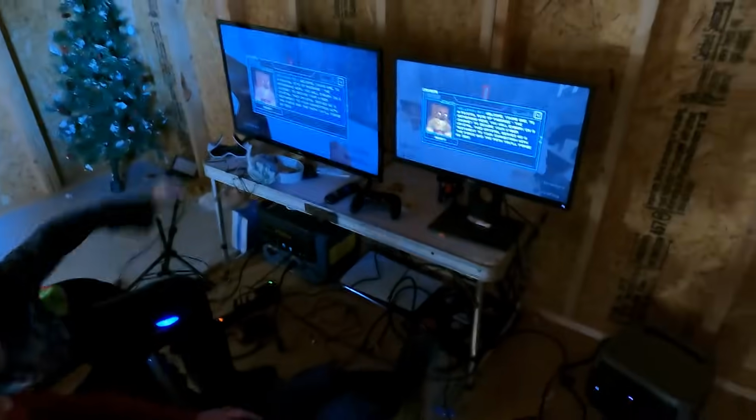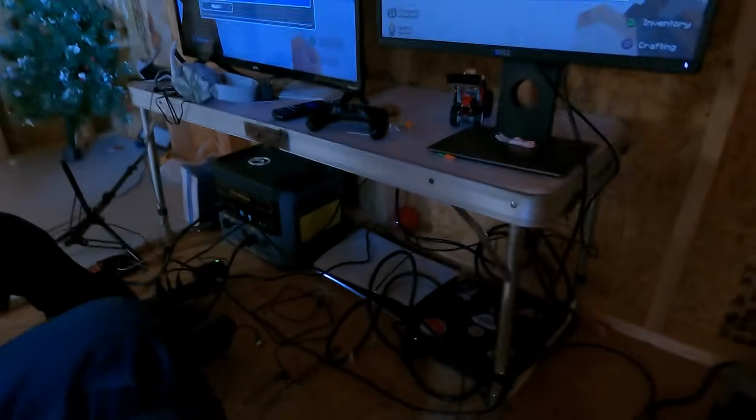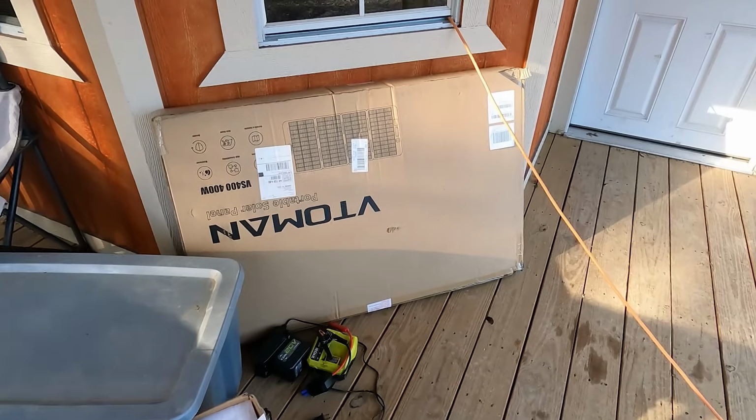Just wanted to stop in and show you guys that Talon and Jacob are playing the PlayStation. One's on the PS5, one's on the PS4, and we are using the EcoFlow and the Vitamin Flash Speed 1500 that we just got. For some reason that one don't charge. Hey, I told you guys, we really do use these things.